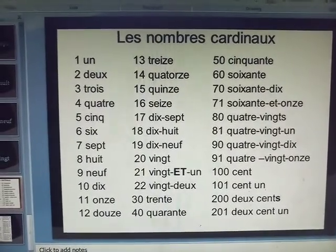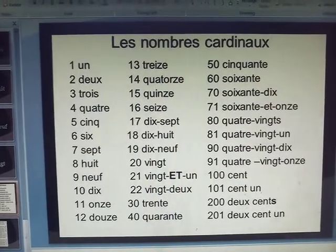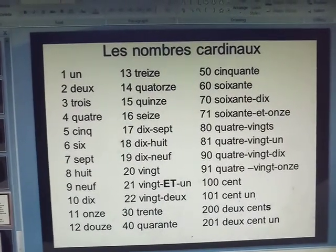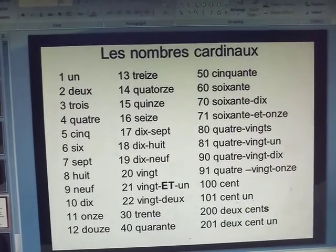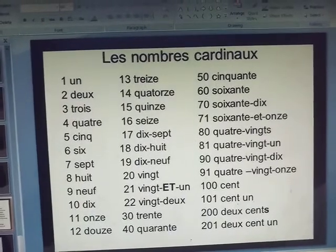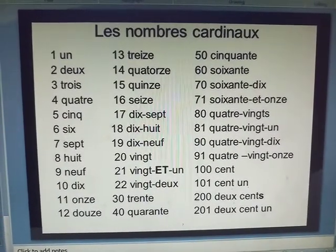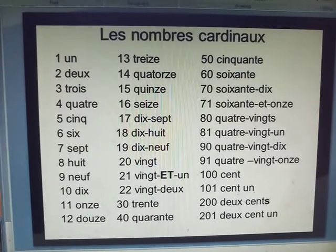Apart from 20, the numbers that need to be remembered are 30, 40, 50, 60, 70, 80, 90, and 100. If you can remember the numbers, then you'll find communication in French much easier.